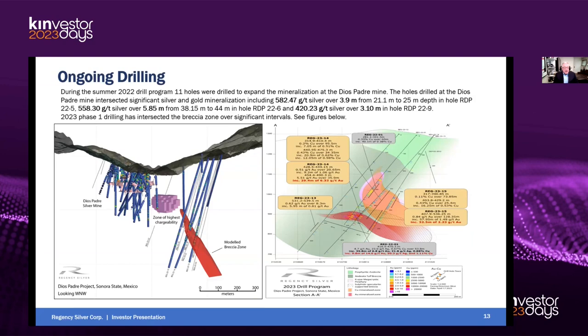If you have a lot of copper or something that is chargeable, you're going to get a very rapid signal. So it's a very interesting process. It takes a lot of science to accomplish it, but they did a very good job for us. Our IP providers did a very good job, and we have drilled right through this zone of highest chargeability. Here's the modeled breccia zone. So we've got a dip towards the surface.